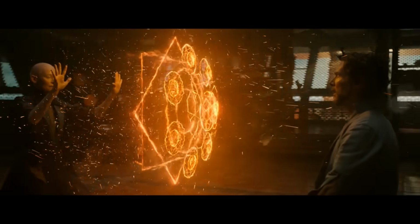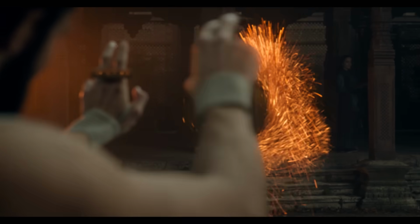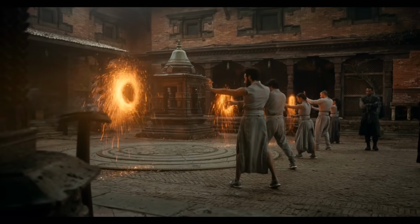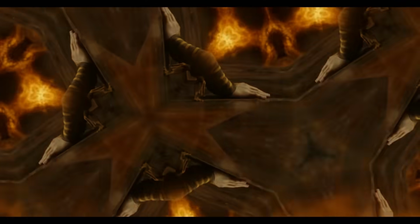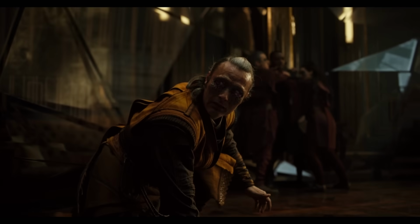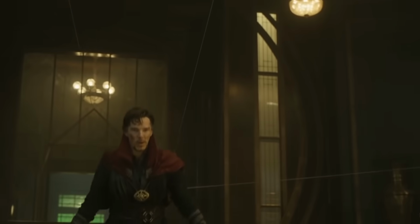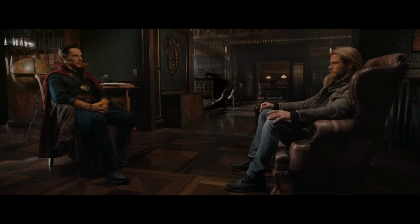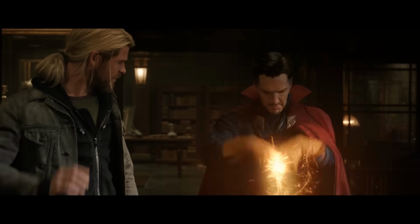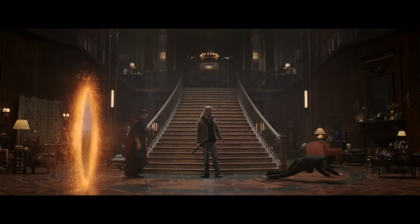Under the Ancient One's guidance and a sleek new sling ring, Stephen Strange starts to learn the ways of the mystic arts. With enough practice, he finally becomes the Sorcerer Supreme. The mirror zone? What? The parking zone. You can't park here. And when he's not messing with Thor, he's making portals. Bye-bye.